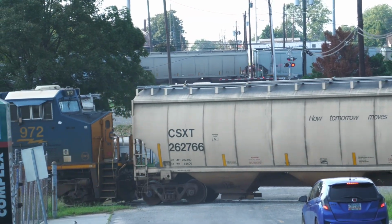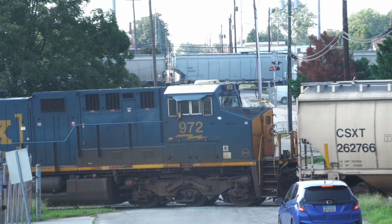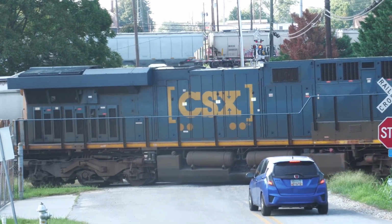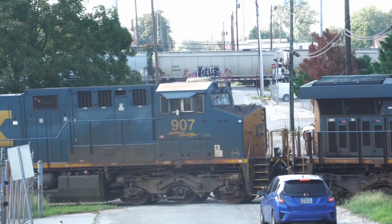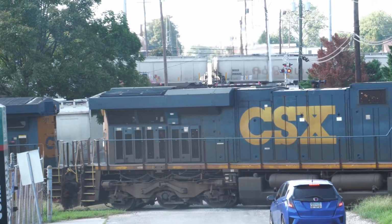Interesting vantage point, you get a little double action as CSX backs into the mill while NS 45R in the background pulls out of their mill. Really a unique kind of sight, you really don't see that a lot with two railroads running that close to each other, especially running at the same time.